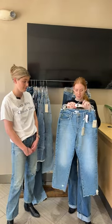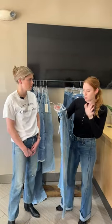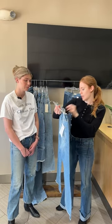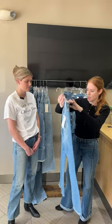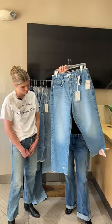I love that. I do like Good American jeans. They fit very well. They are form-fitting too, though. Forewarning, if you've never had a pair, they are form-fitting. But these, again, originally $149, are going to be $63. They're a size 10, and they are just that fabulous straight leg.